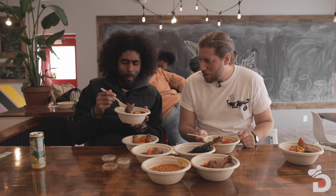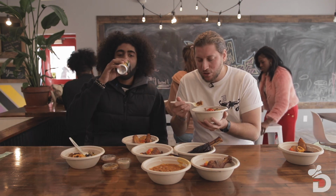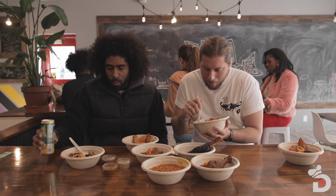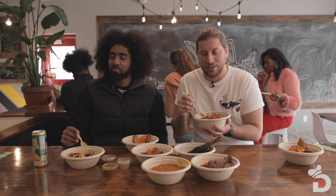Wow. The meat is so tender. Yo, this one right here is so good. Like a citrusy, definitely a little bit of the lemon. Yeah, seems like some roasted peppers, roasted tomatoes in here. Good onions in here too. You got the fresh tomatoes on top too.